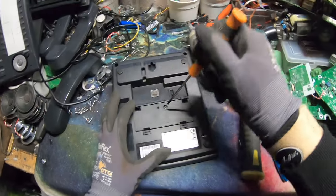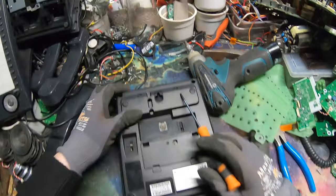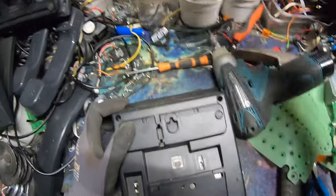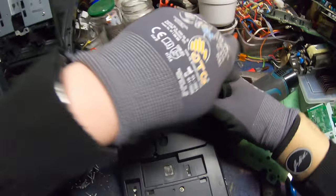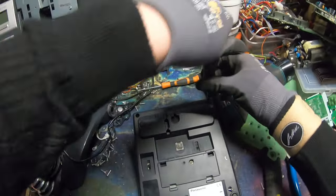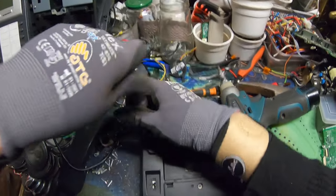I just unscrewed. Don't know. Can't get in there, so I'm going to have to do those two manually. That's okay. Don't mind it. Use my hands occasionally. It's just the RSI thing.